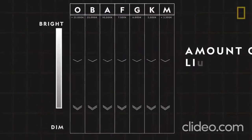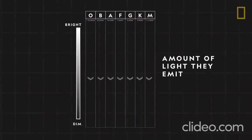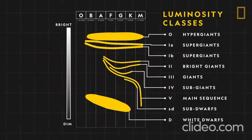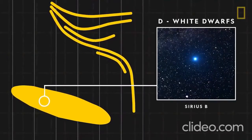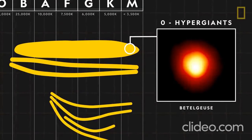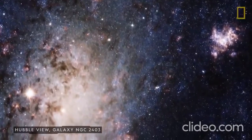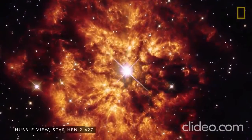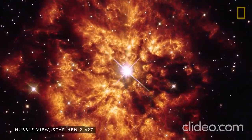Stars are also classified by the amount of light they emit, or luminosity. Called luminosity classes, these 9 major groups range from the small, less bright white dwarfs to the large and extremely bright hypergiants. But no matter their luminosity or surface temperature, all stars eventually burn through their hydrogen fuel and die out.